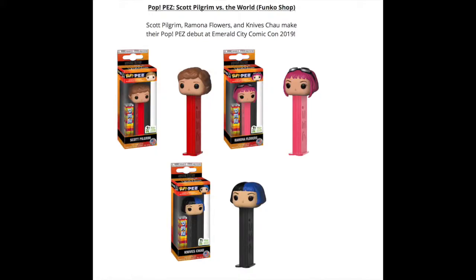What else do we have here? So moving on, we have some reveals from Scott Pilgrim. That's a movie, in case you guys didn't know. First up, we have a couple of Pop Pez that will be shared with the Funko Shop, and this is Scott Pilgrim, Ramona Flowers, and Knives Chow.